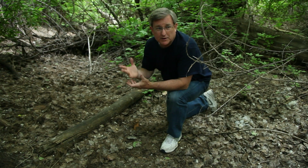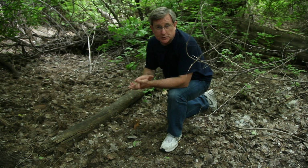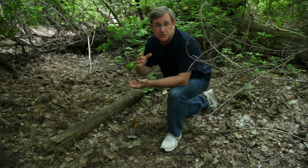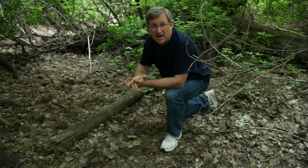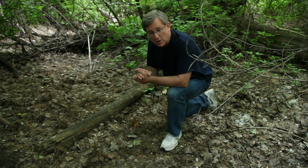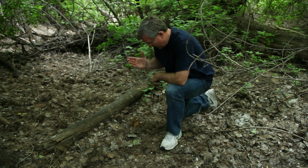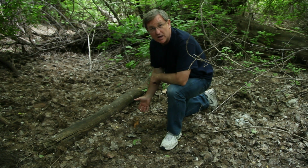Well, we've been walking around the woods here for about an hour. We've seen all sorts of mushroom species. We saw some oyster mushrooms that were dried out, hanging on the side of a tree. We've seen a bunch of mushrooms that have been emerging from the ground. Well, after about an hour of looking for our morels, we finally came across this guy.